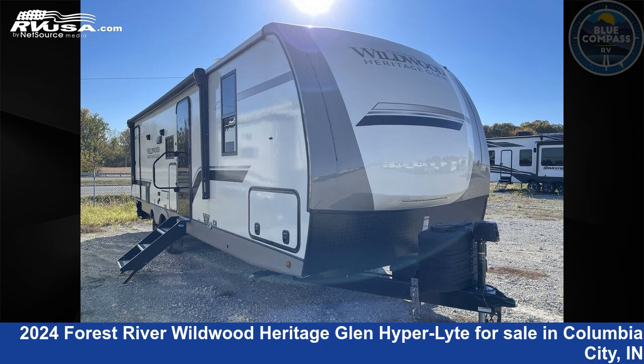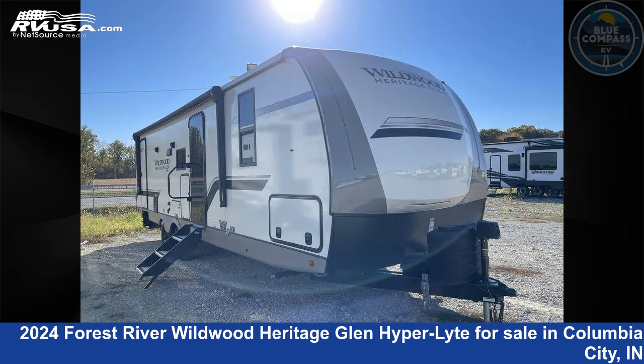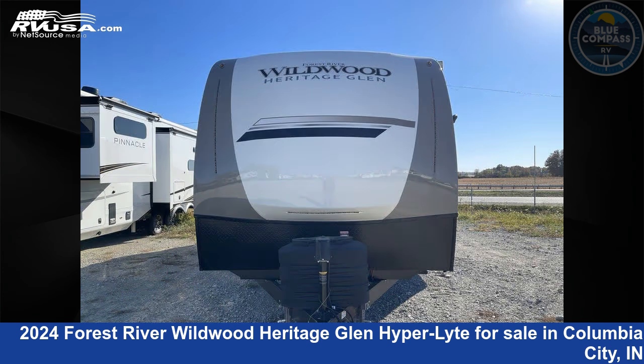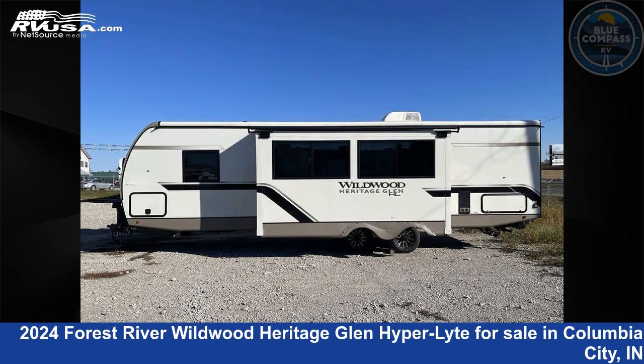This 2024 Forest River Wildwood Heritage Glen Hyper-Lyte 26 BHHL is a travel trailer RV. It is located in Columbia City, Indiana, 46725 and is offered for sale by Blue Compass RV Fort Wayne.